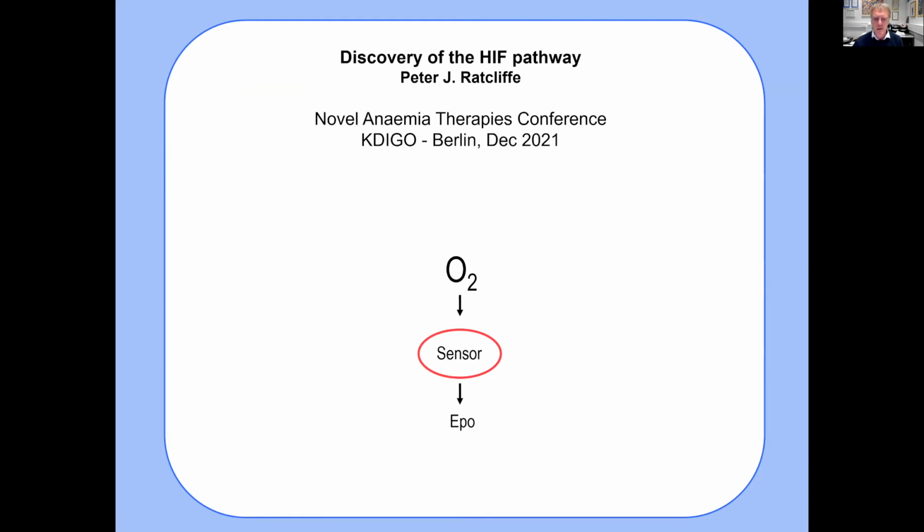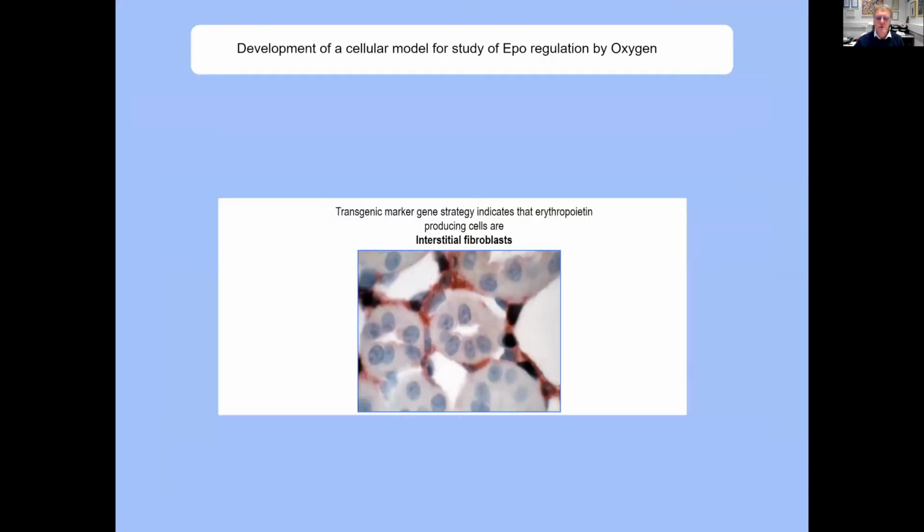So our first task there was to find a cellular model in which that type of molecular approach could be applied. And this was one of the early things we did. We tried to grow the EPO-producing cells out of kidneys by expressing, as you see here, T antigen, that's an oncogene, within the EPO gene sequences with the aim of making these cells grow out of the kidney into culture where we could study them.